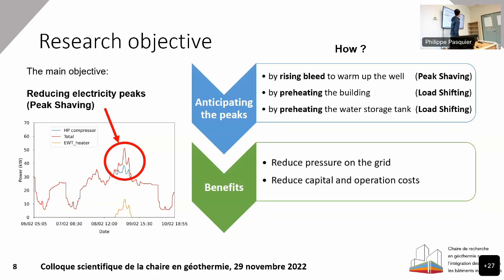Then you can preheat the building. Just before the peak, you preheat the building, so you can have lower peaks when you most need it. This is called load shifting: you shift the load to before. You can also preheat water storage tanks, for example, and use that water when it's more needed. The benefits are to reduce pressure on the electrical grid and to reduce capital and operations costs.